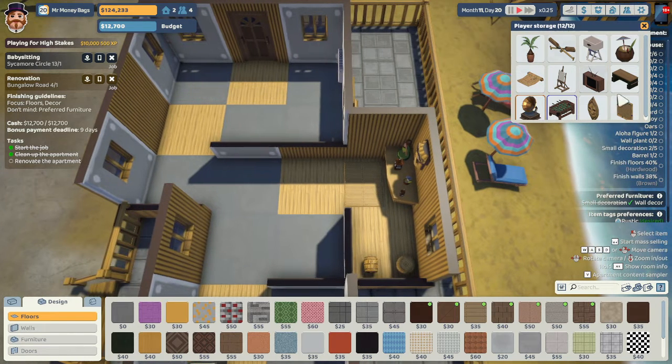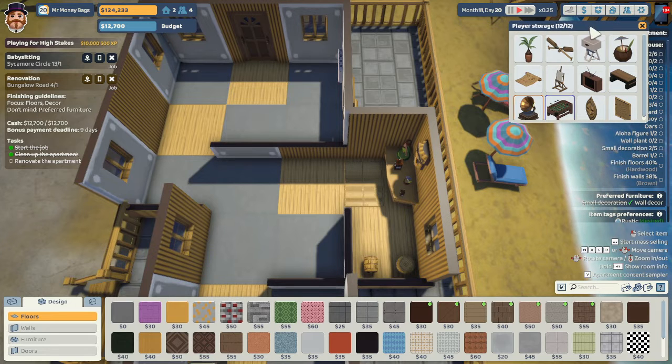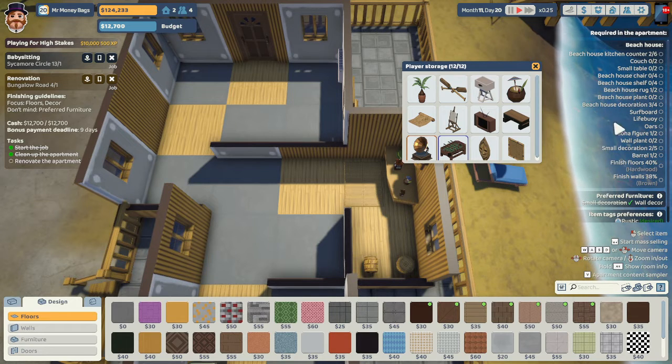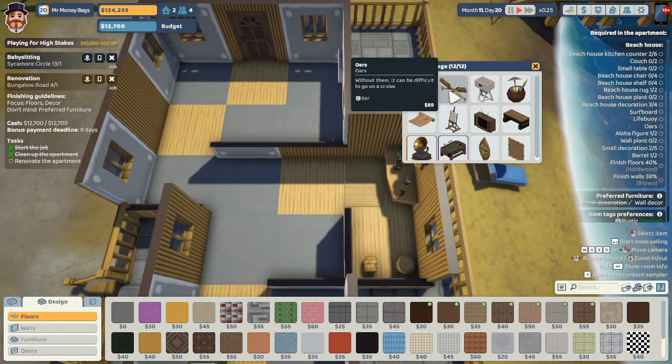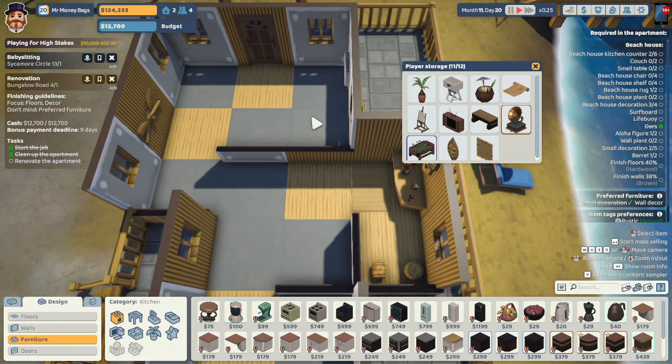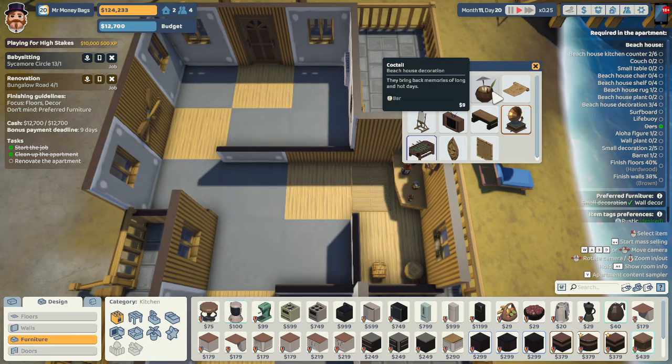I have a small plant. We have four small plants. Can I move this? Awesome. Small deco wall plant. I don't see small plant anywhere really. Speed wall deco. Oars. Nope, those are oars. Cocktail beach house deco.